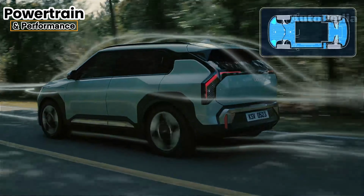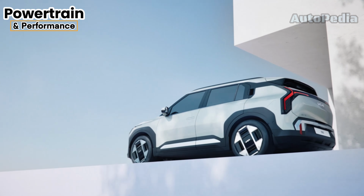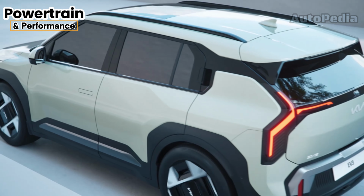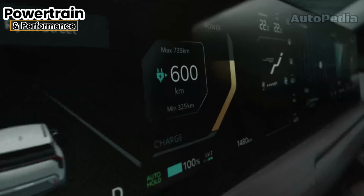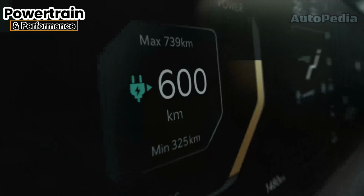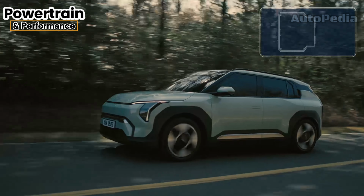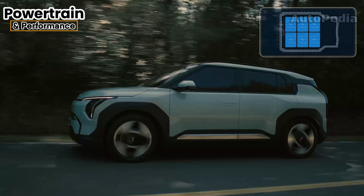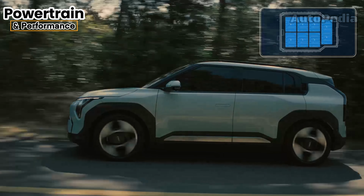This setup allows the EV3 to accelerate from 0 to 100 kilometers per hour in just 7.5 seconds, with a top speed of 170 kilometers per hour. The standout feature of the EV3 is its impressive range. The long-range variant can travel up to 600 kilometers on a single charge, WLTP, making it one of the leaders in its class. This range is ideal for long-distance driving and alleviates common concerns about range anxiety in electric vehicles.